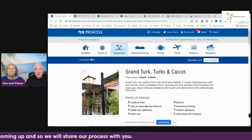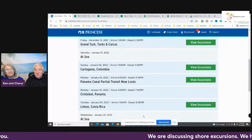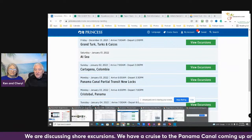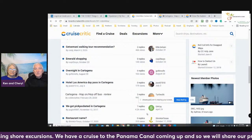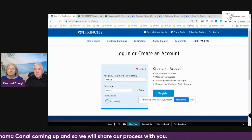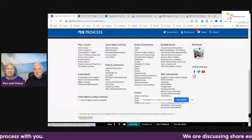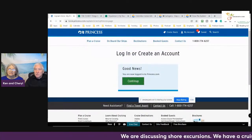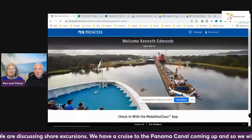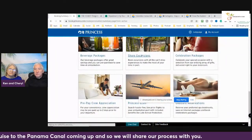We're going to look at Cartagena, Colombia. I just got to find that tab. Okay, I gotta log back in. Excuse me, one second. And hit continue. There we go. And we're gonna hit the manage this booking again. It logs me out. I checked in a little too early probably, but I'll go down here to short excursions.